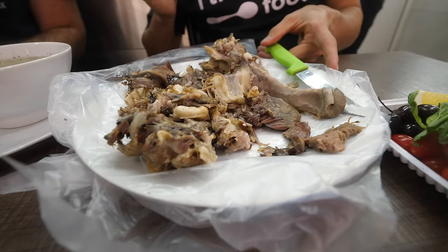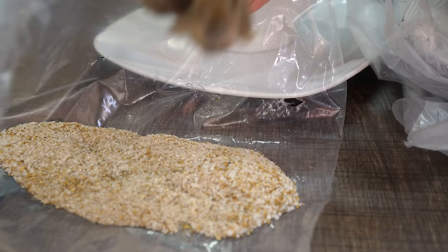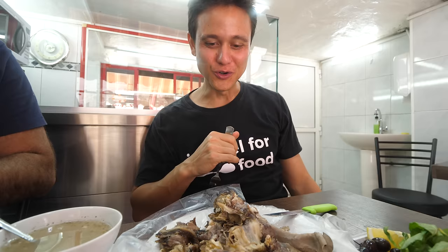Nice. Okay, here's a piece of the tongue. I gotta try Camel's pro move, a dip in the soup. Spiced salt. Oh wow. The tongue is amazing. It's so tender. It's so flavorful. It's like pure lamb. There's no denial of the lambiness of that.